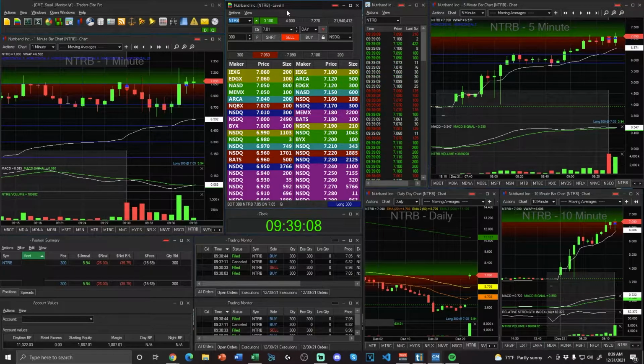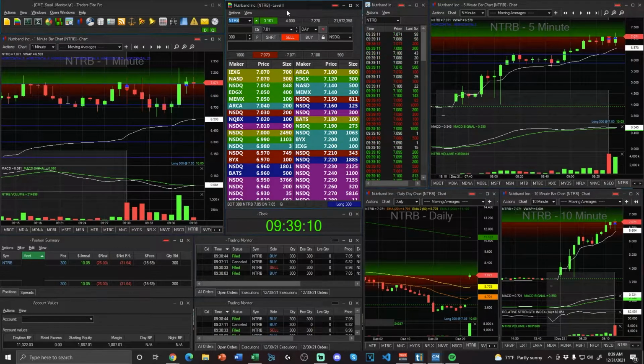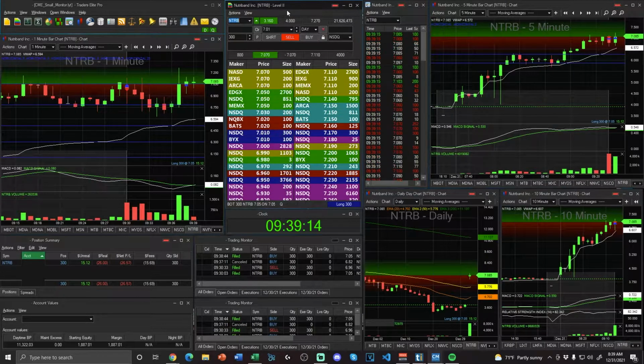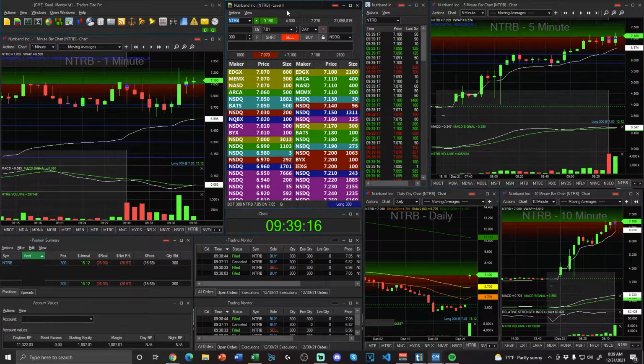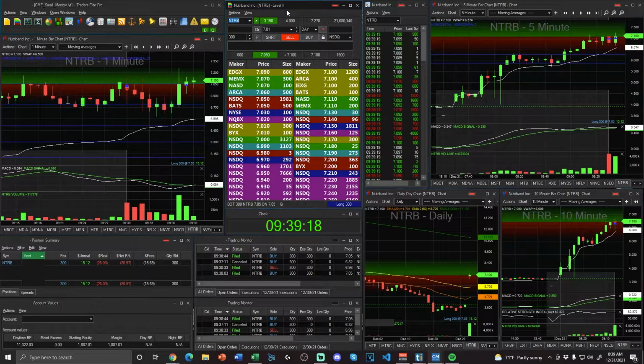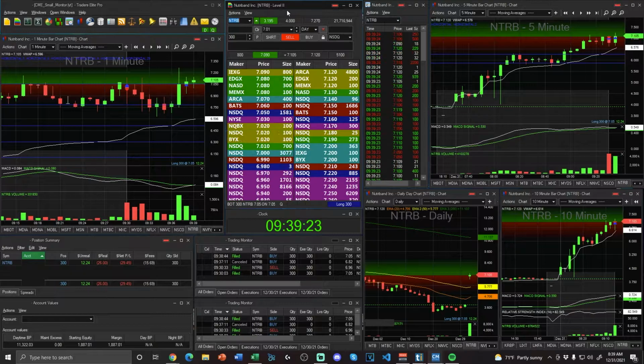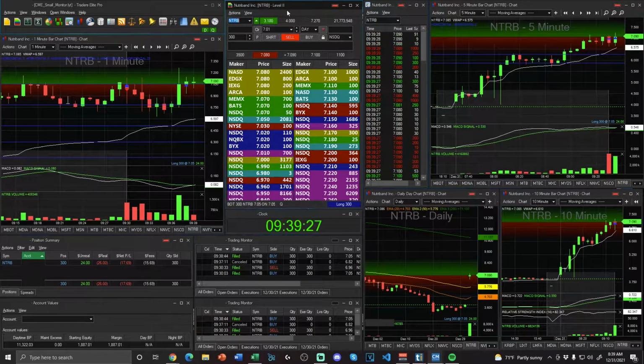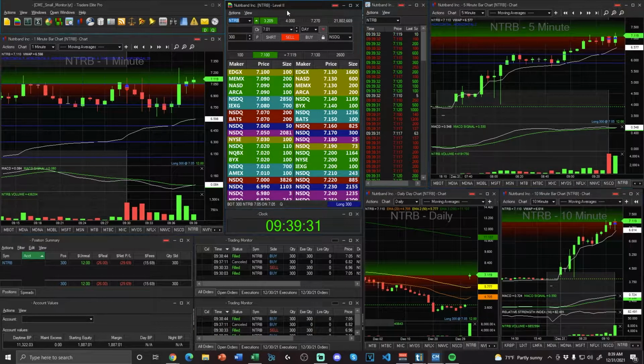So 714 double top. Wanted to break 714 and shoot for 730. Having a hard time breaking again, so maybe I should sell, but I don't know. Don't want to sell too quick. There's a 30-second mark. It's going to be a big push here potentially. Not a rejection. I'm going to hold and wait.